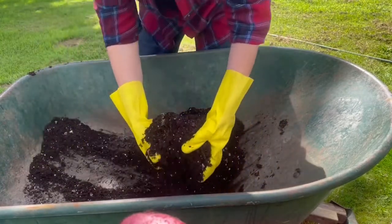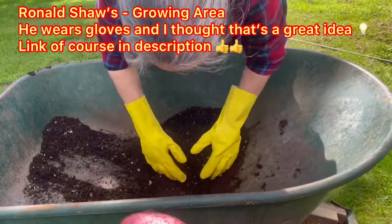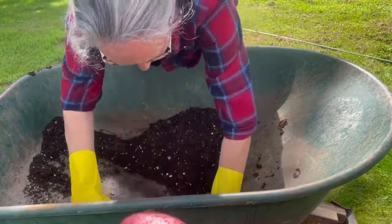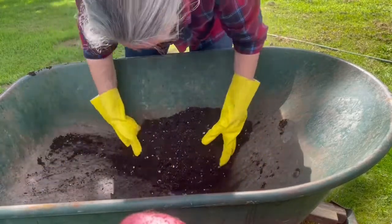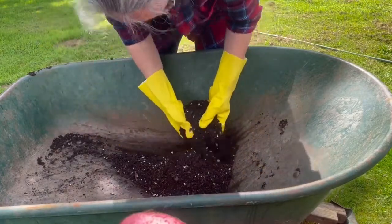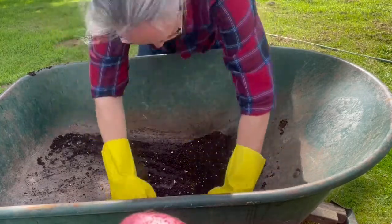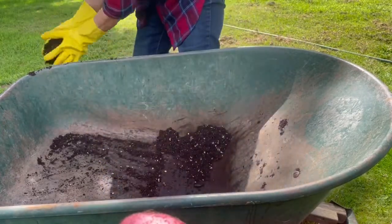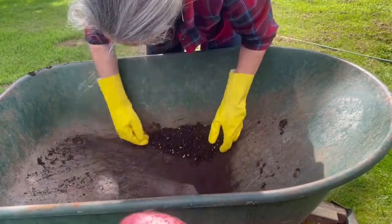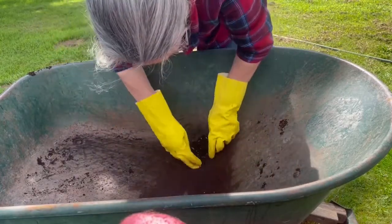There we go. I'm wearing gloves because somebody else wore gloves on theirs. Hopefully you can see me. Somebody else had gloves on theirs. And, oh, that's a great idea. I hate touching smushy potatoes. But these ones weren't smushy. And they probably could have had a bit more potato if I'd have watered them a bit more. I don't water my potatoes very much. You always seem to have an adequate haul of potatoes.